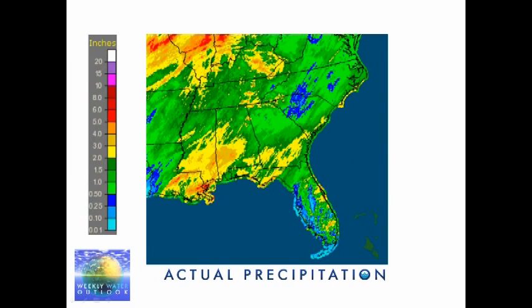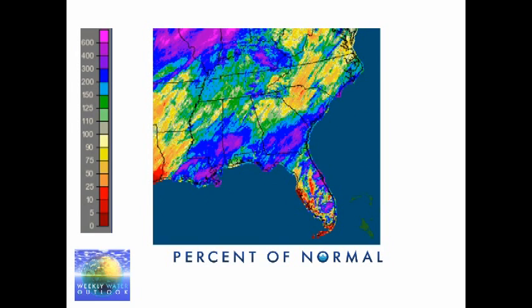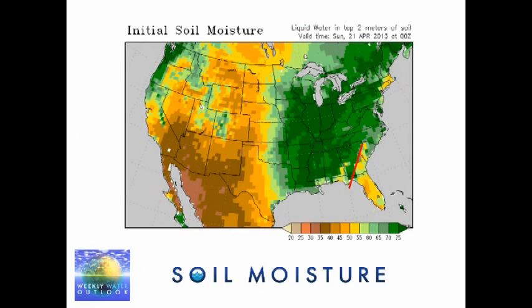A couple other interesting things here. You might note that there's some streakiness here. We're beginning to get spring-type convection and thunderstorms. Also wanted to point out it appears that rainfall was enhanced over higher elevations, and that will occur year-round, not just during the spring months. Percent of normal precipitation: over the southern areas of the southeast U.S., above normal precipitation, and quite a bit below normal precipitation over fairly large parts of the Carolinas.